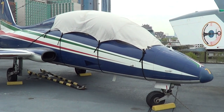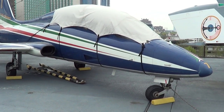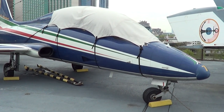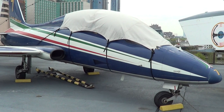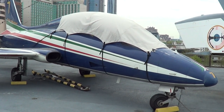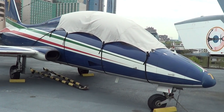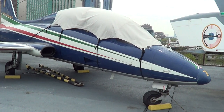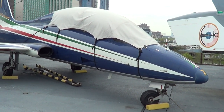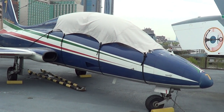The MB-339 is powered with a single Rolls-Royce Viper MK-632 turbojet engine. More than 220 of these aircraft are in service today with air forces around the world. The latest version of the MB-339 is used to train European pilots destined to fly the more sophisticated Eurofighter.